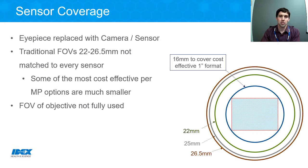In modern microscopes, cameras replace the human eye, and every pixel is seen equally by data and analysis algorithms. As seen here, the field numbers of common architectures sometimes are drastically oversized relative to cost-effective, small pixel and small format cameras available today. This results in true field of views at the specimen that are significantly less than the assumed value based on the objective magnification.